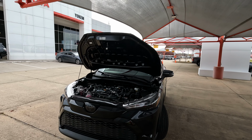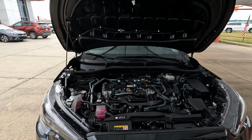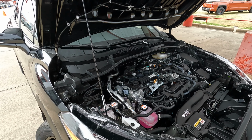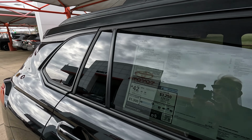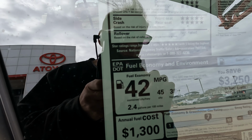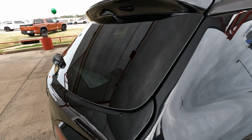And motivation for getting down the road is going to come from the 2-liter 4-cylinder paired with the electric motors, putting out 196 horsepower. It is mated to an eCVT. And let's talk about those all-important MPGs. They are pretty impressive, I'd say. 45 city, 38 highway, 42 combined, and 2.4 gallons of gas per every 100 miles driven.